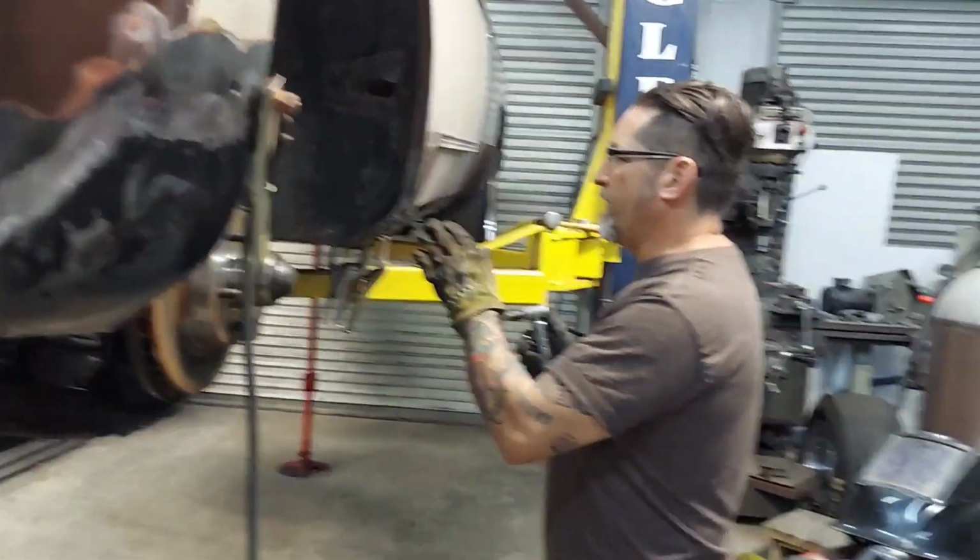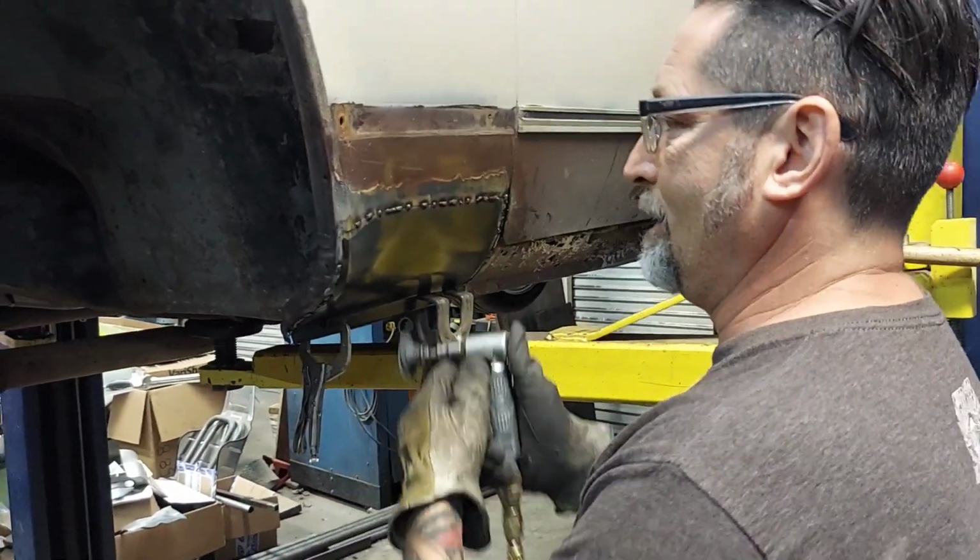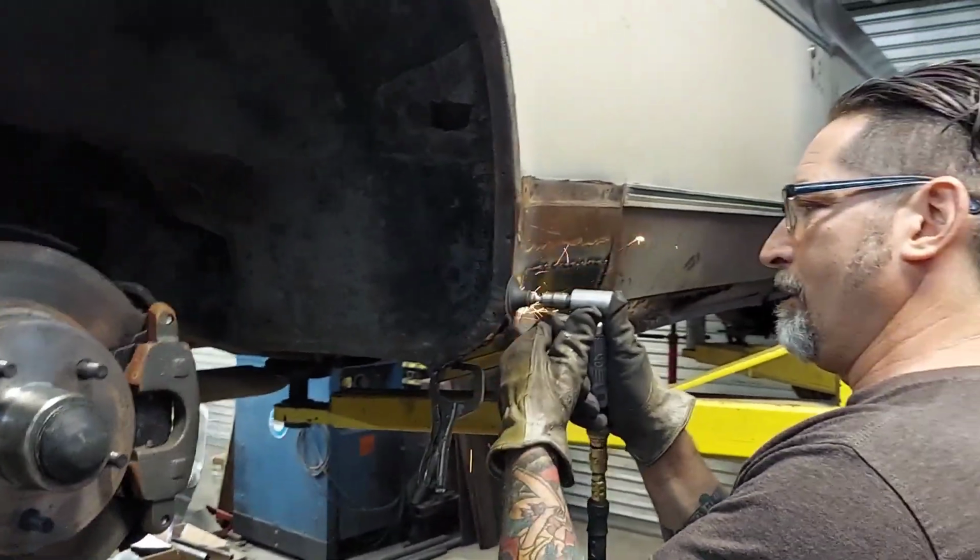Most people worry to death about welding getting too hot. Yeah. 90% of the folks, grinding gets too hot. Ain't got nothing to do with welding. That's true.